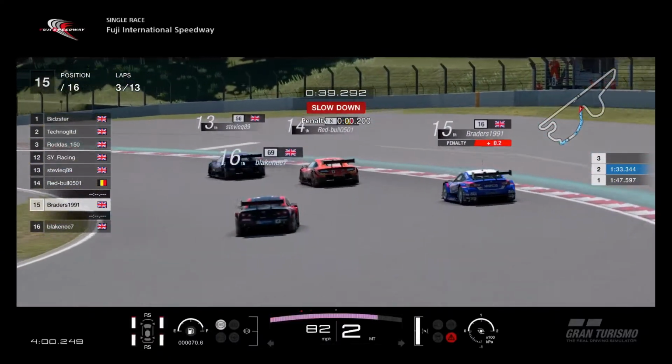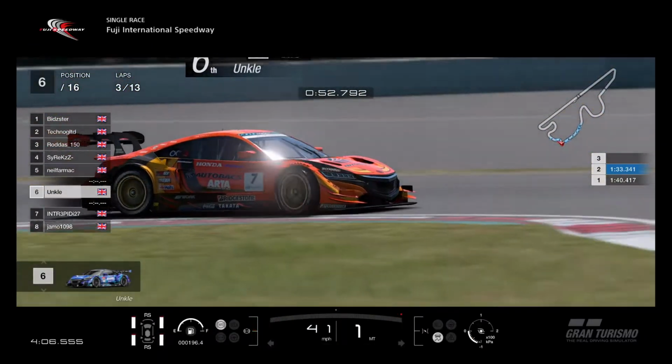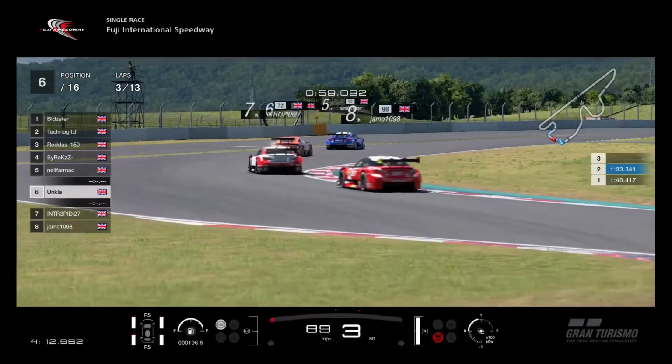And Blakeney's gone to the back, so a little mistake for Blake somewhere, and he's gone to the back of the field. Back to the cars out front then. Uncle having a look in the Honda at the Lexus of Neil Farmack. We've got Uncle in the Honda.